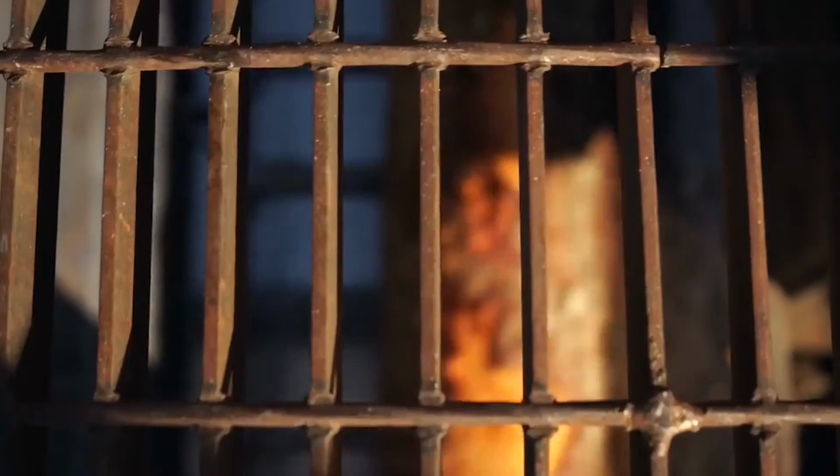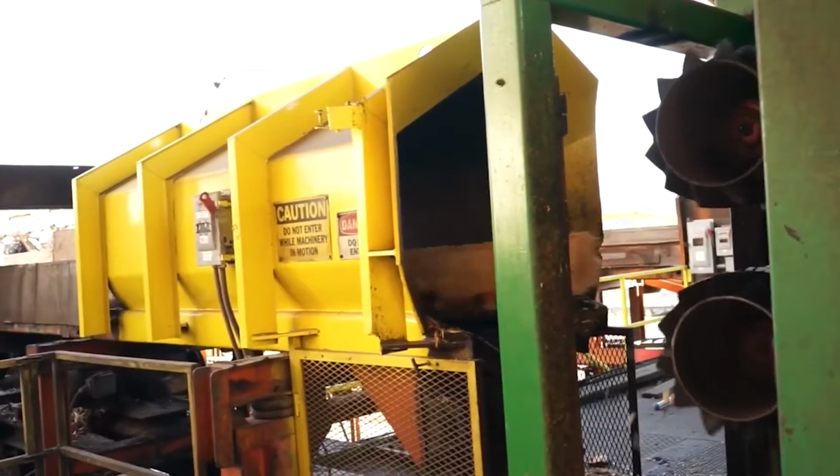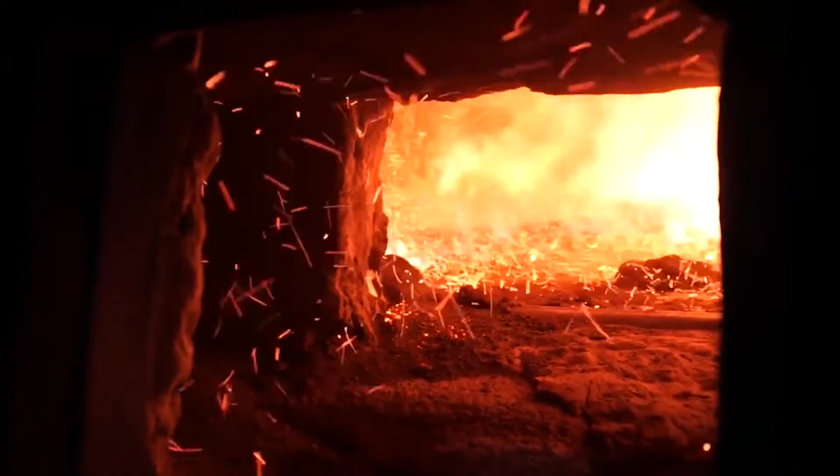Once we run them up to the mill, they still have the bark on them. They go in, first thing they do is they get the bark taken off. That bark drops through a conveyor and goes to the hog fuel bins that stores the fuel to be used in the boiler. A lot of people don't know that, though, that every piece of the log that comes in tries to be utilized in some fashion.